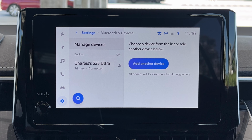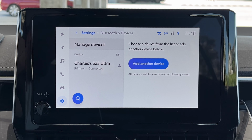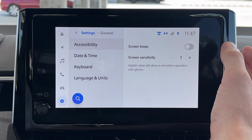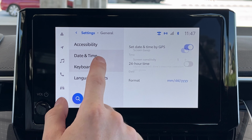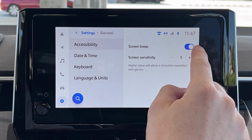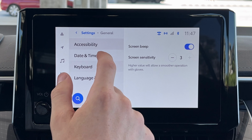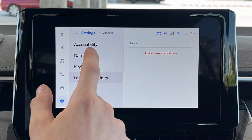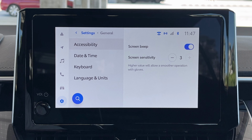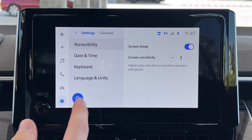Bluetooth and devices. I'm going to fire up my spare phone here so when the time comes we can show you how to pair up a device. General, this shows you the ability to turn on the screen beep so that tapping it gets you a satisfying little beep sound there. Also how sensitive the screen is. I like to have it nice and sensitive, especially if you're ever going to have gloves on or anything. I like to be able to just come over to a nice simple tap, but maybe if you're someone who taps a little slower, you might want the screen sensitivity down a bit.